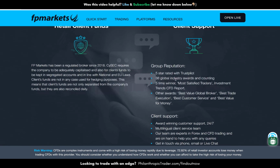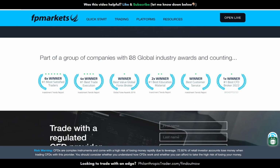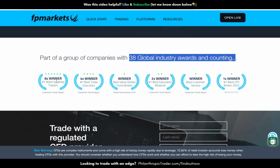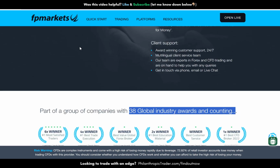Again, here we have the same information. They're regulated, and they are really good with their client support. And here we see that they have 38 global industry awards, which is really important. It shows you that this broker is trusted. 6 times winner, number one most satisfied traders, etc. We have a winner, best customer service. As I already mentioned, their customer service was really good. So that is just in short FP Markets.